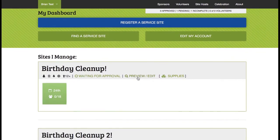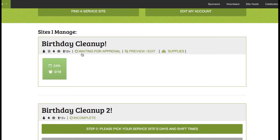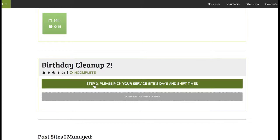And as I go down, I can see under sites I manage, it's showing me the sites that I have put into the system for this year. I can see this one here is waiting for approval, and that this one is incomplete, and that I need to actually go back and complete step 2, or I could just go ahead and delete this service site and get it out of the way.